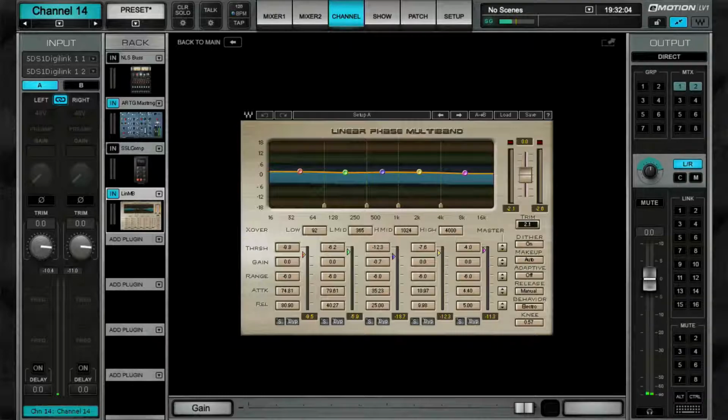But just a little snippet of that. You can set the attack and release times based off the fundamental frequencies of the key of the song, and control the fundamentals or frequencies below and above the fundamental, to allow the compression or the control that you're trying to do in those frequency ranges to be musical.